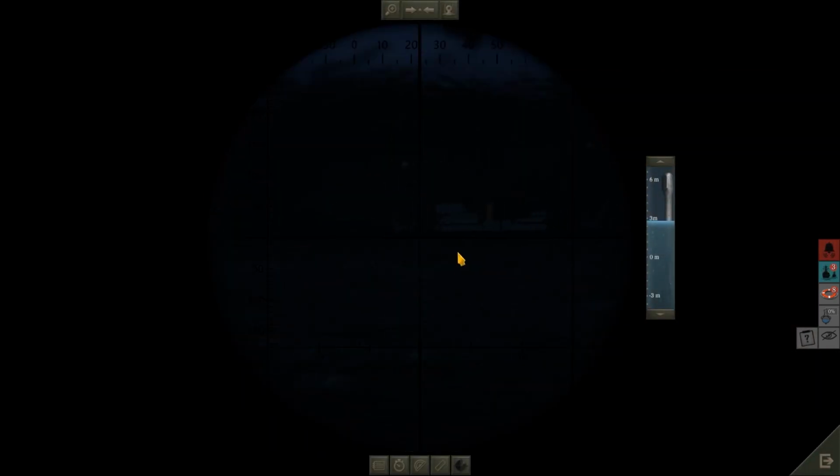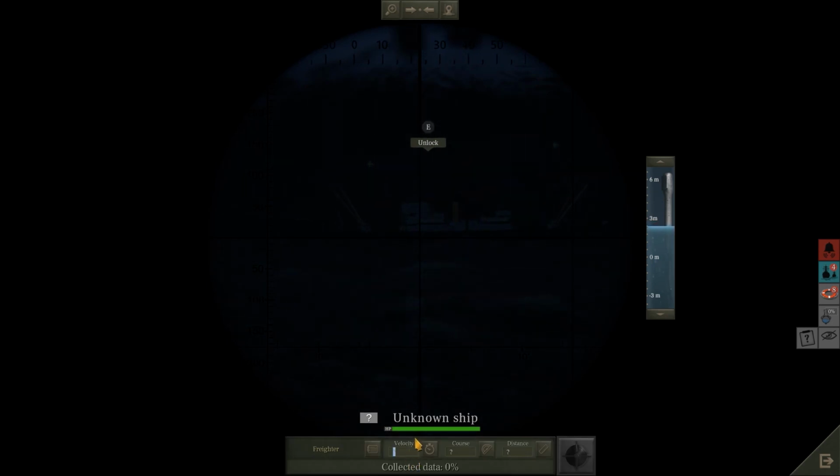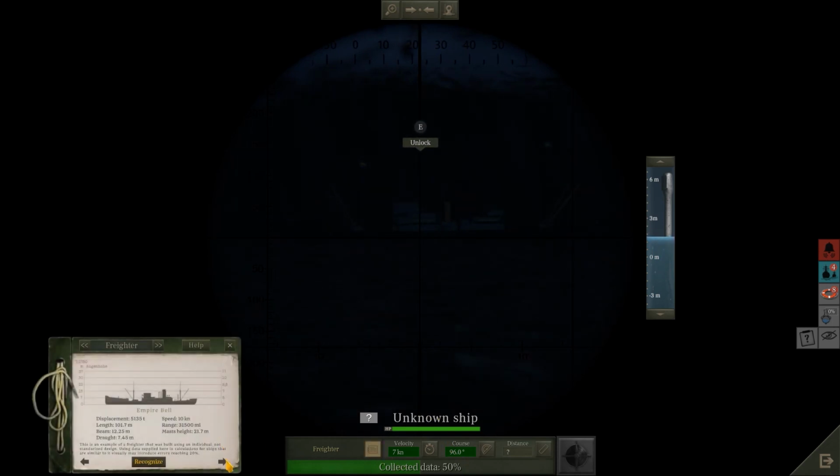Well, with the convoy now, we've got eyes on our first target. The weather is absolutely terrible here and it's very dark. I can barely see what I'm doing. Hopefully you guys can just about see and you're not just looking at a black screen.